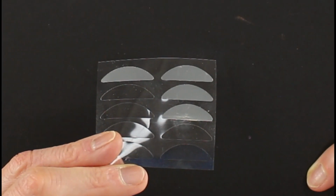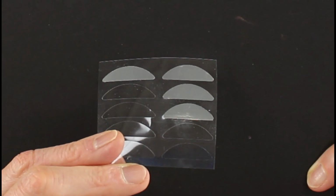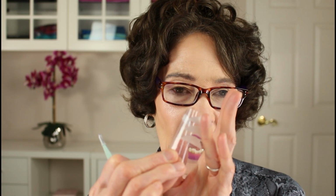So here's the backing that the strips are on. I'm going to take one gently off with a tweezer and then apply it across the fold of my eye. And to do this, I need to get my glasses on so I can make sure I carefully pull up the edge of the strip. So one way to help get these off more easily is to fold the strip like this so you can more easily get to the edge of each eyelid strip.